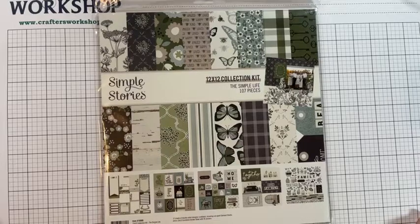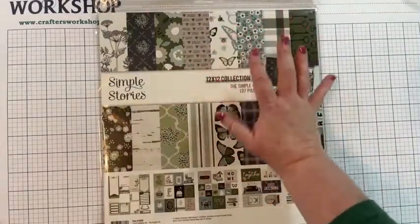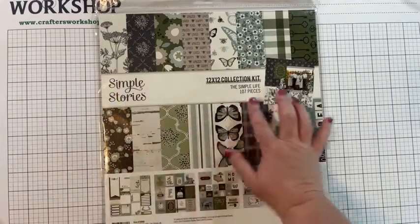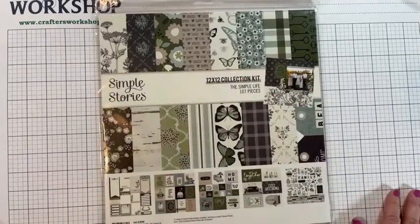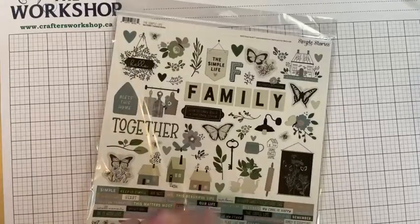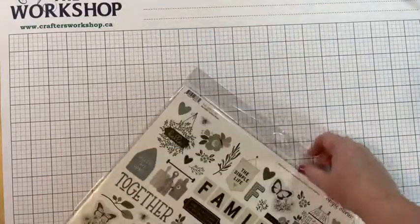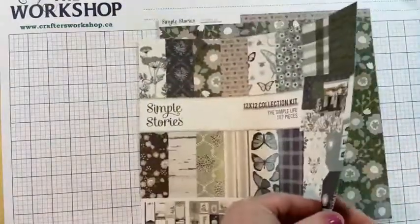But this line is stunning. It is absolutely stunning, probably even more so in real life than it's coming across on the camera. But the rich kind of olivey greens paired with these Indian cornflower blues and the really subtle colors, the beautiful butterflies. It's very much unlike any line that I have seen from Simple Stories. And yeah, I'm going to crack it open. We've got a few minutes, so let me scooch through this one because I'm pretty sure it's not going back. All right, so The Simple Life.